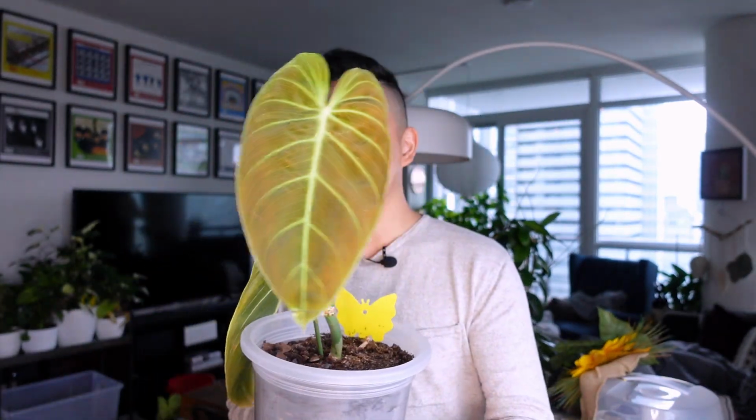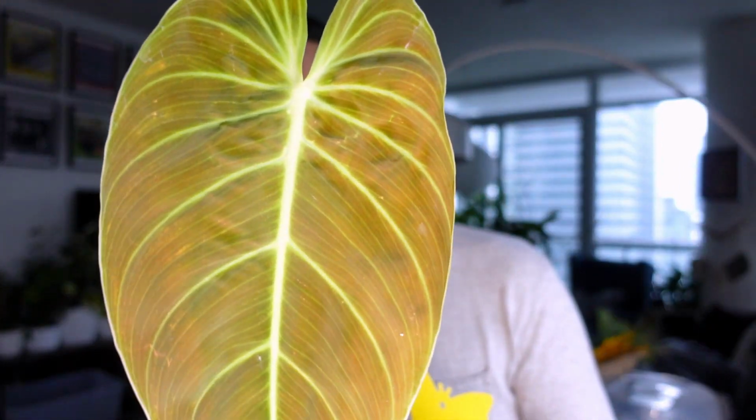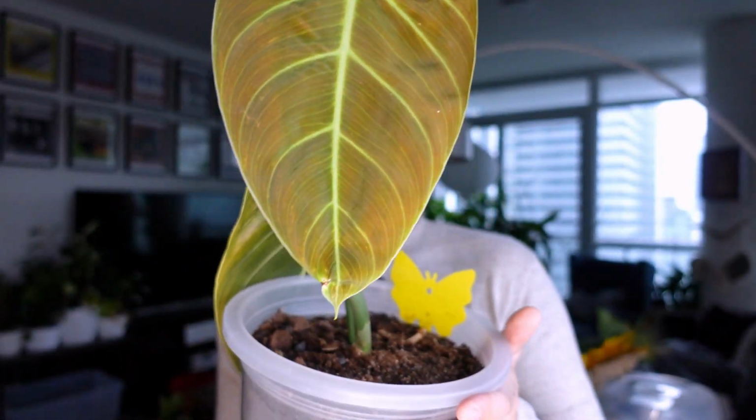Okay, guys, I know this might not be a big deal, but it's a big deal because you saw the last clip. She's pushing out this gorgeous leaf. Look at her. She's obviously newly unfurled. The mama leaf is still here.